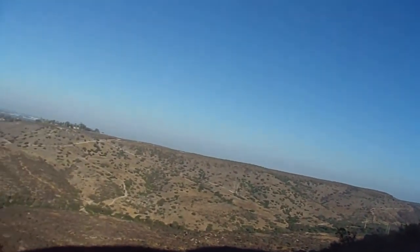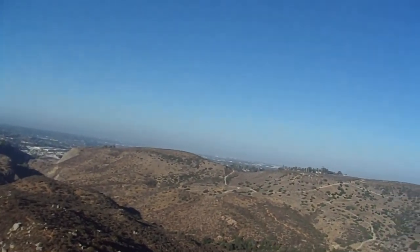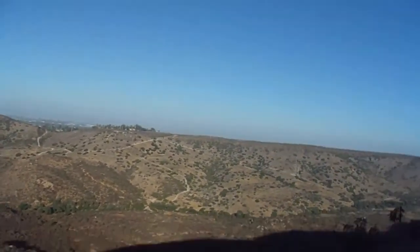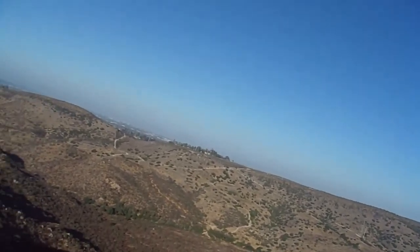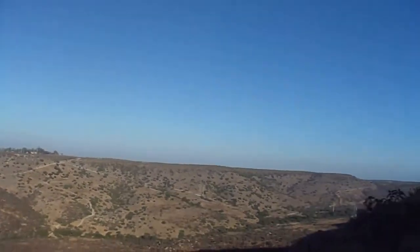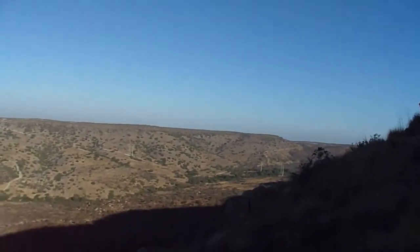The crazy thing is these hiking shoes have served me well. I've had these hiking shoes for a good few years now. Maybe the tread's starting to wear out on them. Maybe it'd be time for me to invest in some others.